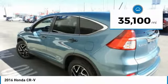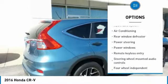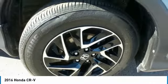Here are some of this vehicle's great options: traction control, air conditioning, dual airbags, power steering, four-wheel disc brakes, compass, electronic stability control, power windows, security system.